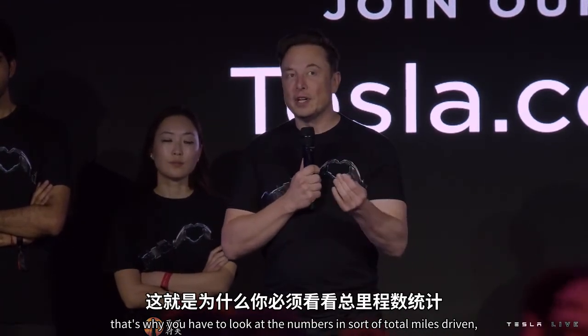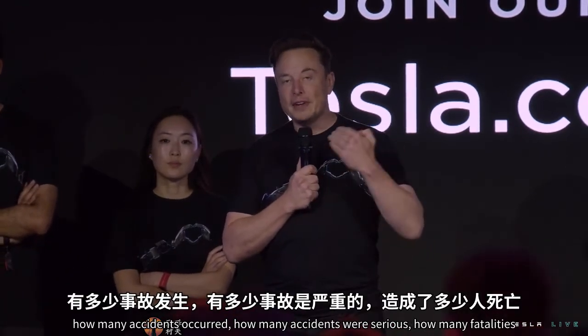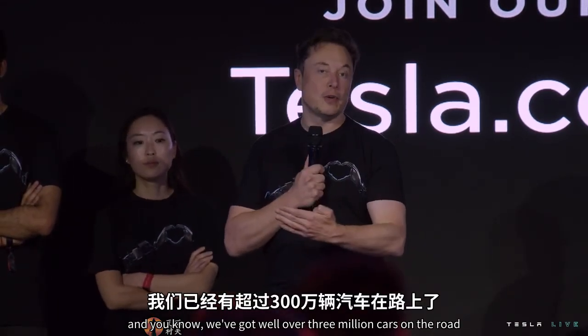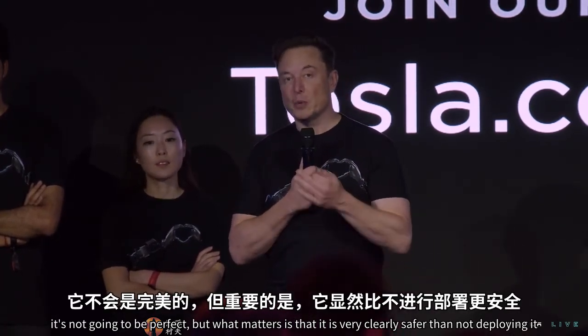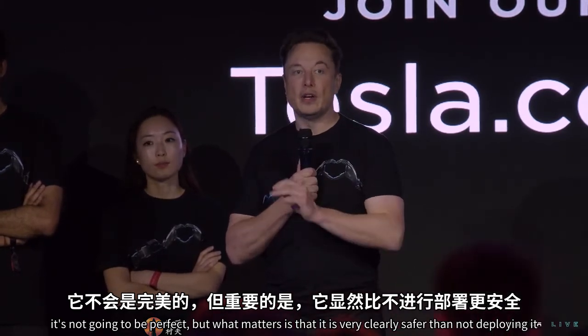That's why you have to look at the numbers in total miles driven: how many accidents occurred, how many accidents were serious, how many fatalities. We've got well over 3 million cars on the road, so that's a lot of miles driven every day. It's not going to be perfect, but what matters is that it is very clearly safer than not deploying it.